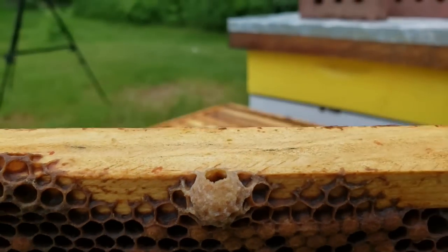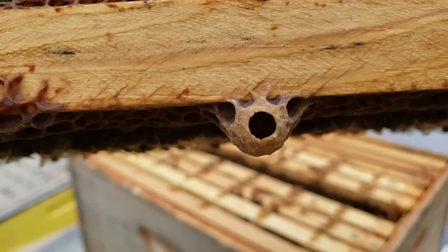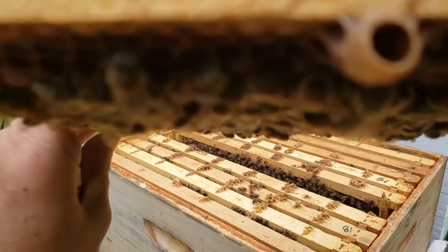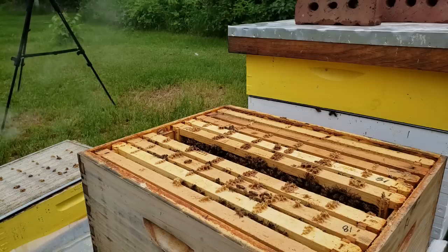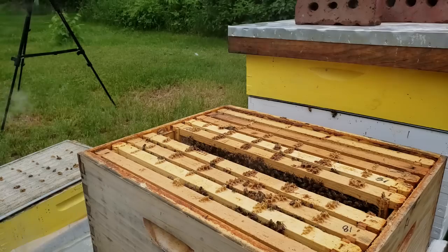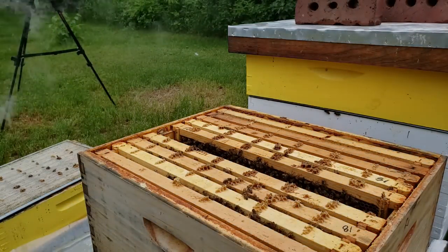And there's a queen cup. Let's see if we can get in there and see if there's anything. I don't think there's anything in there, but they're at the bottom, so we have to keep our eye on that. I just tore them open to verify, and yep, nothing in either one of them, there nor there. So I'm just going to do a quick scan for the queen.